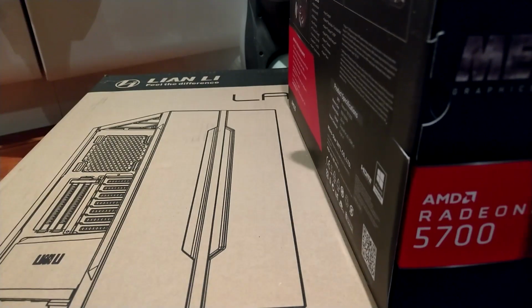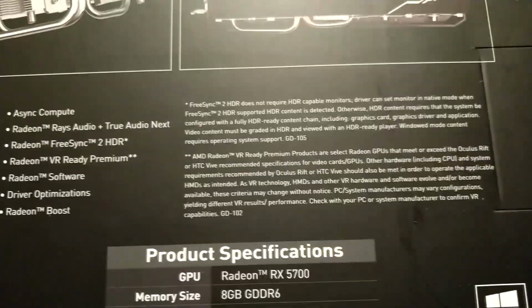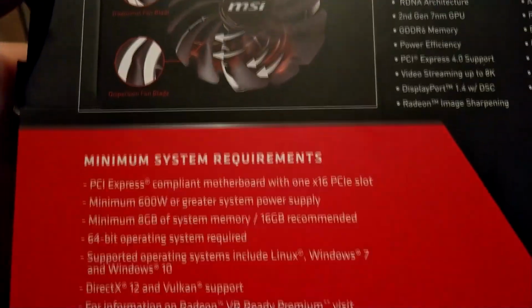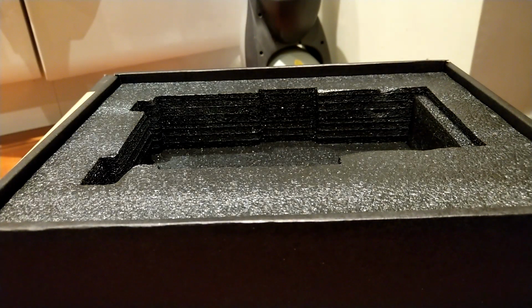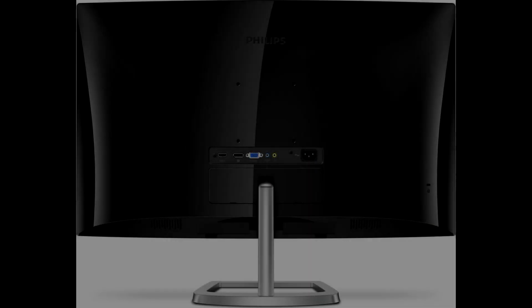I didn't need the XT version, which is a slightly higher powered one with slightly higher clock speeds. This particular one will work perfectly for high frame rate 1080p gaming, or decent frame rate at 2K 1440p gaming. So I just needed something that was going to do 50-60 frames a second at 1440p. There's no point me doing super high refresh rate 1080p gaming because I don't have a high refresh rate monitor. The one that I've gone for is a 1440p 2K monitor.